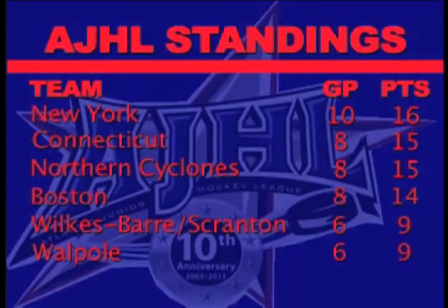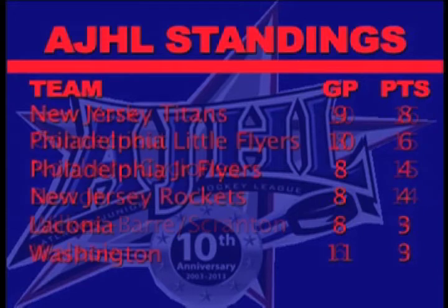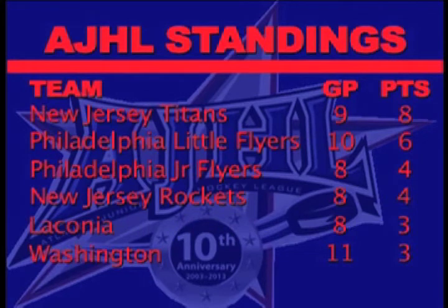Let's take a look at the AJHL standings. The New York Bobcats sit at the top, 10 games played and 16 points. Right behind them are Connecticut and the Northern Cyclones, who have both picked up 15 of a possible 16 points. Boston not far behind them with 14 of a possible 16. Moving to the second half, the New Jersey Titans, Philadelphia Little Flyers, Philadelphia Junior Flyers, New Jersey Rockets, Laconia, and Washington make up the remainder of the standings.